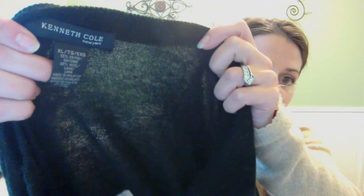So there's the tag there. Never heard of the Kenneth Cole New York, just Kenneth Cole. But yeah, it's really good condition. No stains and no holes.